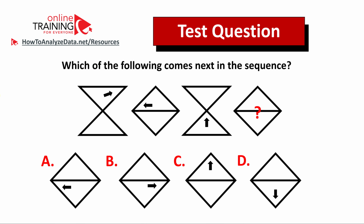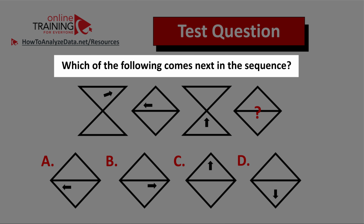And now here's the question for you to try to solve on your own. If you come up with the answer, please make sure to post it in the comments. Here's the question. Which of the following comes next in the sequence?